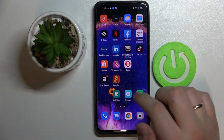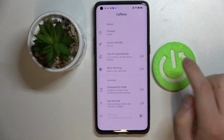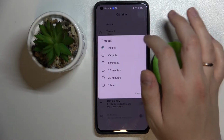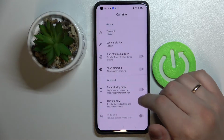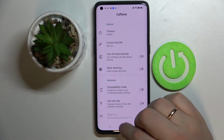All you gotta do in order to make it so that your screen will not turn off automatically, open up the Caffeine app, and here at the first category that is called timeout, just make sure that the infinite value is selected. And as long as the Caffeine app is active and running, your screen will not turn off automatically.